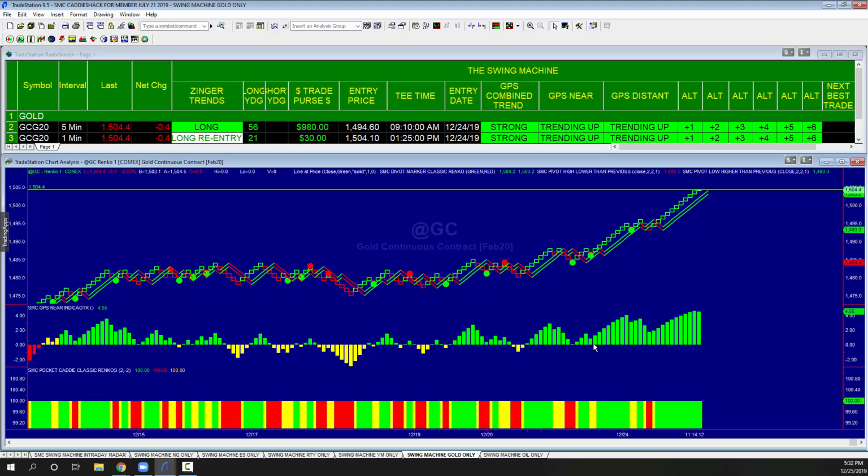Although it's a histogram, it is not a rebaked MACD at all. When the GPS is under the zero line, you want to be short. And when it starts to peak out, you might want to start thinking about booking your profit.